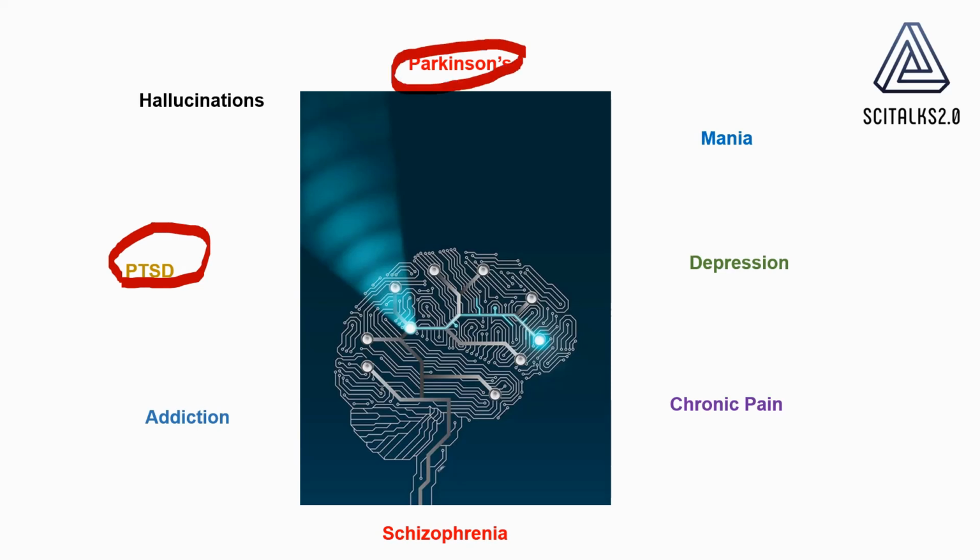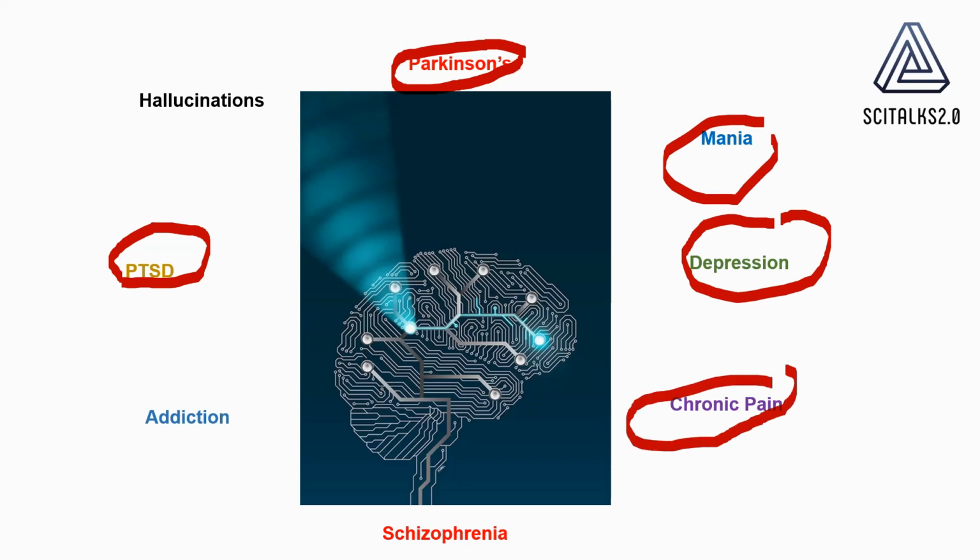Parkinson's is one of the diseases that optogenetics has the most potential to help. Like I mentioned earlier, depression, mania, schizophrenia, chronic pain, and so on and so forth. So can you guys imagine in the future, you go to your doctor's office, whether you have low back pain or PTSD or depression, and all they have to do is literally shine a beam of light into your head and it would alleviate the symptoms that you're feeling. Now, of course, this is still down the line, but we are not too far away from doing this.